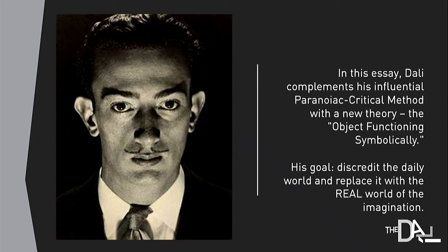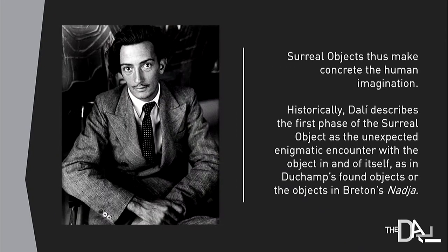Because as an idea, as a concept, it leads to an incredible amount of productivity in the middle of the 1930s by a variety of Surrealists. So it's an article that's not very well known, but it informs all of the things we're going to be looking at today. His goal with the Surrealist object, which I think is shared by the Surrealist group, is to discredit the daily world and replace it with the real world of the imagination. So it's constantly about that idea of canceling the sort of pedestrian, boring reality that we live in and trying to come to something more fantastic. Surrealist objects make concrete human imagination.